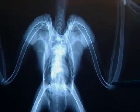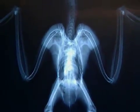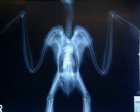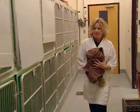This is the humerus, and these are the bones of the wings. And on this view, there's nothing obviously broken, which is a very good sign. So I suspect what happened is the baler twine got caught around him and caused some soft tissue damage, which he'll need to stay with us for until he can recover and we can do proper flight training with him.